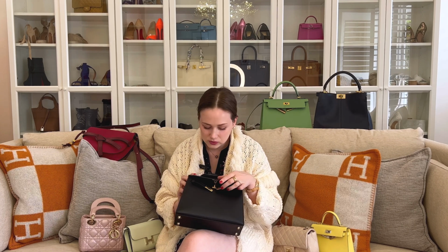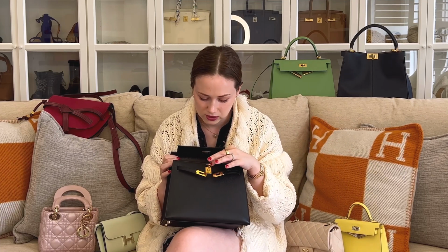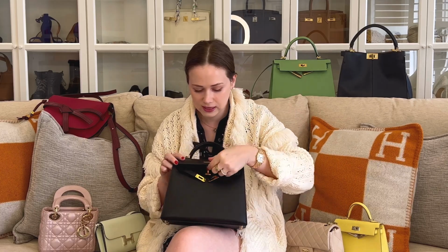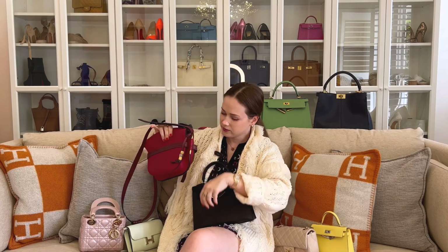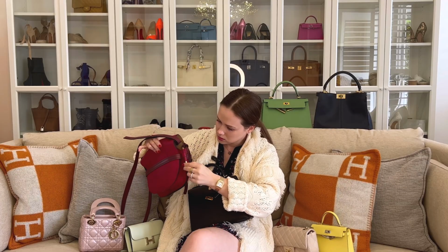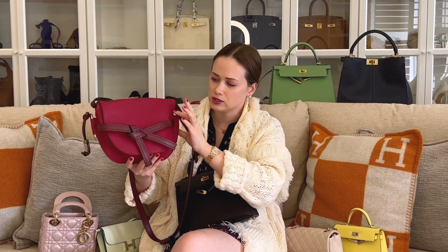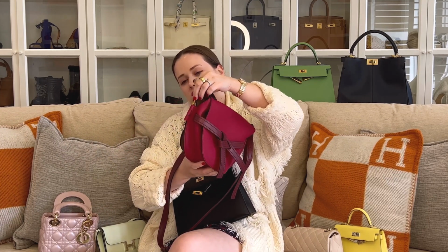These bags don't really have such visible logos. The Hermes logo is, well, obviously everybody knows that it's an Hermes Kelly, but the Hermes logo is very small right here. And the Loewe logo is also very tiny. I just saw it. Where is it? Well, you can actually see the Loewe logo right here. It doesn't say Loewe, but then right here it also says Loewe.